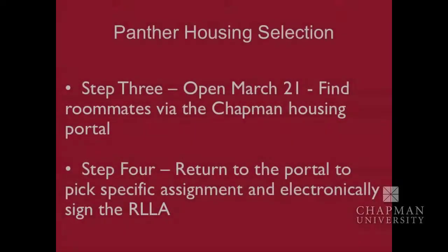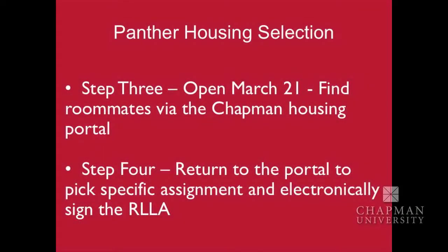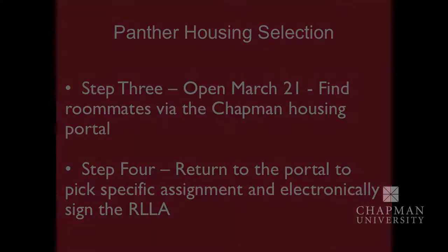The third step, opening on March 21st on the Chapman Housing Portal, is the online roommate selection. What that means is they'll be able to go online and pick the person that they want to live with for next year. They will be able to search specifically by name if they have someone specific they want to live with. If they don't, they can browse roommates, and the system will automatically show them other applicants that are a strong match with them based on the roommate matching questions that are a part of the application.